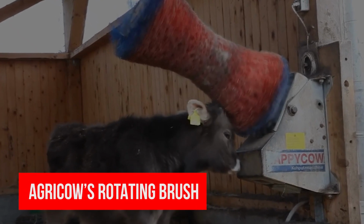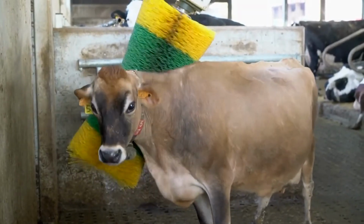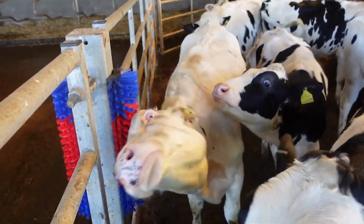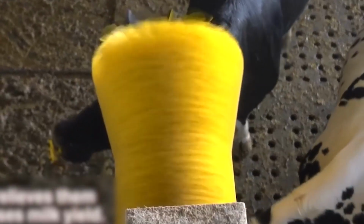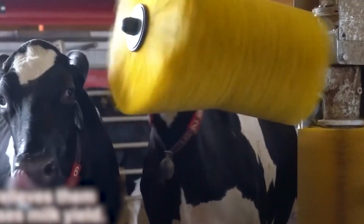AgriCow's rotating brush. This is the machine cows like the most. AgriCow's rotating cow brush is a game changer in the world of cow grooming. Imagine a giant fluffy brush that rotates around your cow and massages her while she munches on hay. It's like a spa day for your bovine best friend.